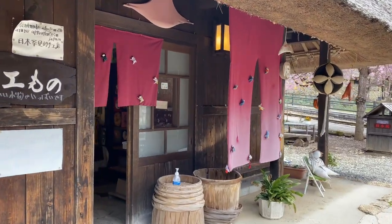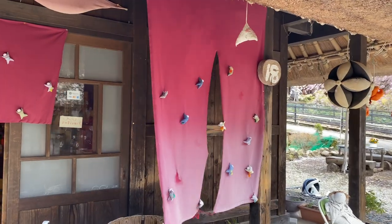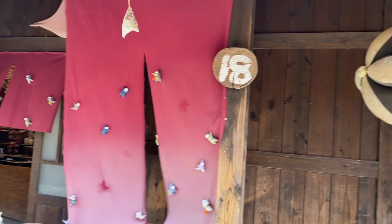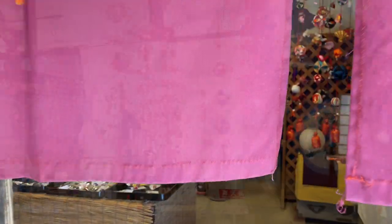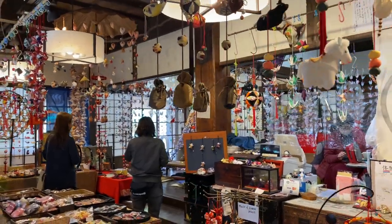House number 18 also has crafts, and this one is crepe cloth works and hanging decorations. So you can create mobile ornaments, and they're displayed here, and visitors can try making their own with Japanese cloths.